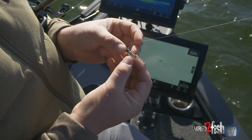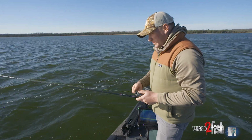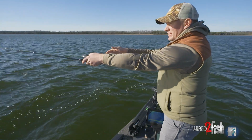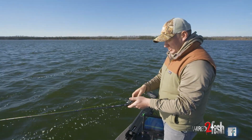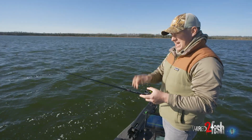You really don't want to whip cast these small baits. Think of it almost as if you're throwing a bigger bait. Like I'm bucking right into the wind right here, and I want to come back and have everything nice, slow, and gradual, kind of like you would throw a big swim bait or something of that nature. It just seems to work a little bit better than trying to whip cast.